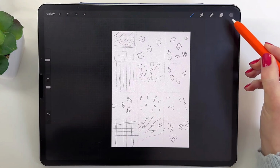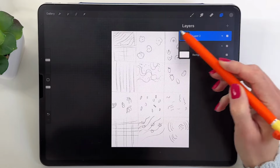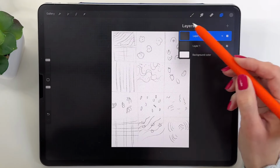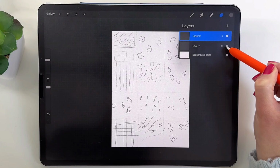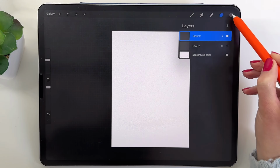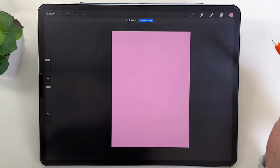I'll draw them on separate layers just here. So I'll make a new layer first. I'm drawing first some lines going across the canvas. I'm going to hide this, and I'll just pick some nice bright colors for this. I'll just drop it in here.